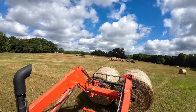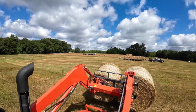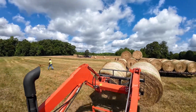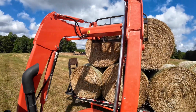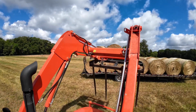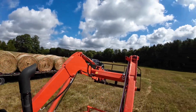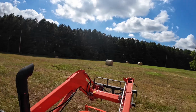Let's see here. I think there's about 4 more here I'll take. Maybe 6. We'll almost be full. We should have had this hay moved long ago, but I'm a pretty good procrastinator in some instances. And I had other hay that I wanted to get cleaned out of fields first. Also know some landowners care more than others. And some fields are in better shape than others. So just have to prioritize.